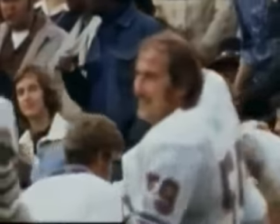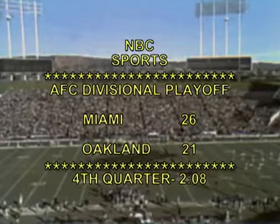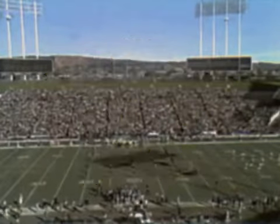Now with 2 minutes and 8 seconds remaining to play, the Raiders are behind the 8 ball. It's they who must operate with their 2-minute offense, as John Madden ponders this from the Oakland sideline.